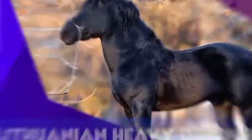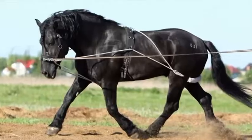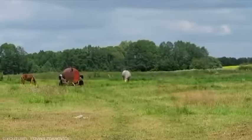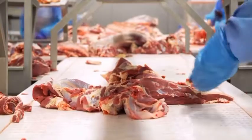Lithuanian Heavy Draft. This draft horse was created during the 19th and 20th centuries. As the name suggests, they were developed in Lithuania, where you will still mostly find them today. They are used more for heavy draft work, I would probably guess. However, they are sometimes used for meat production as well.